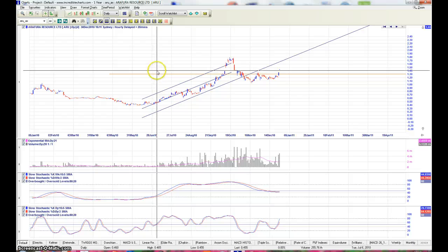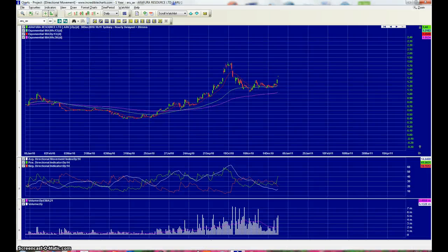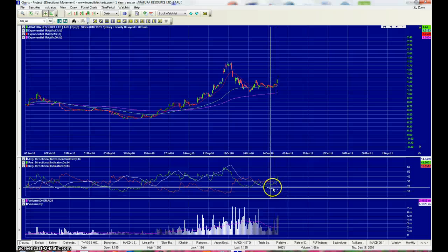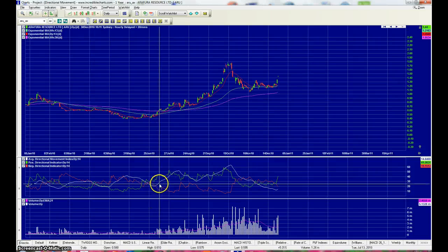this other one, $1.40. It's gapped up to... I don't like that gap. Anyway, $1.80 up there. If I'm looking at the directional, it's not really a strong signal there. This average, we've had the bullish cross, but this average movement here is still trailing along on the bottom. And if you took the signal over here, you would have done well.